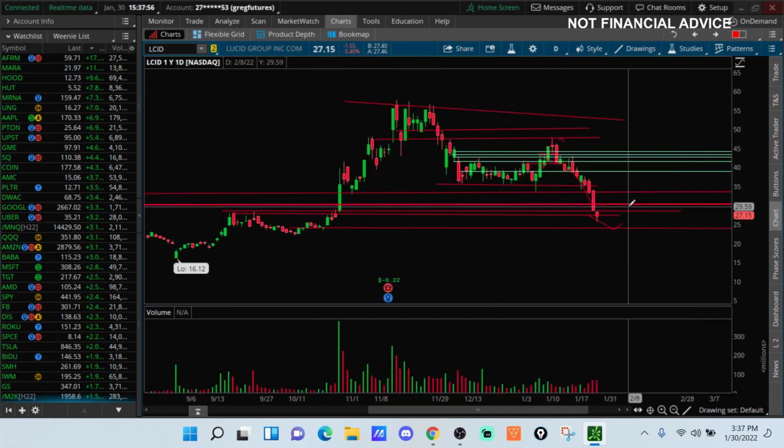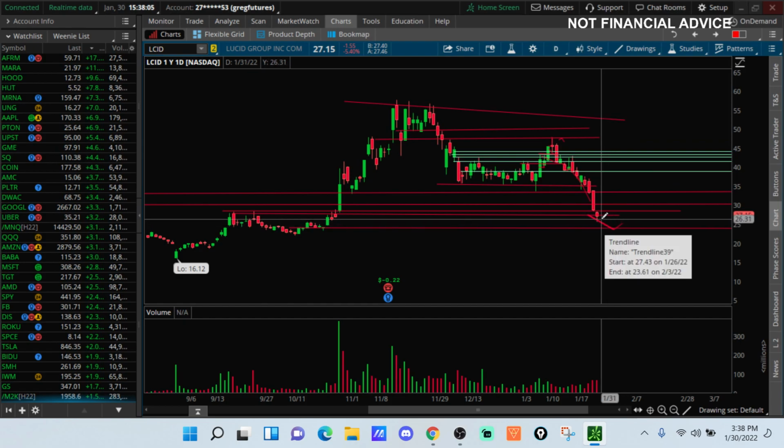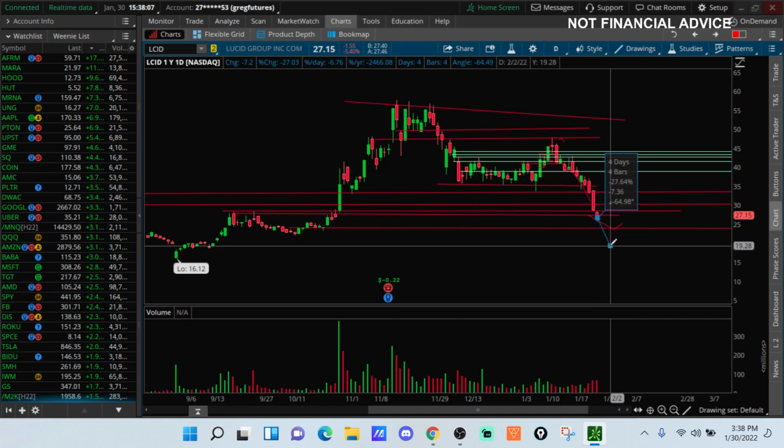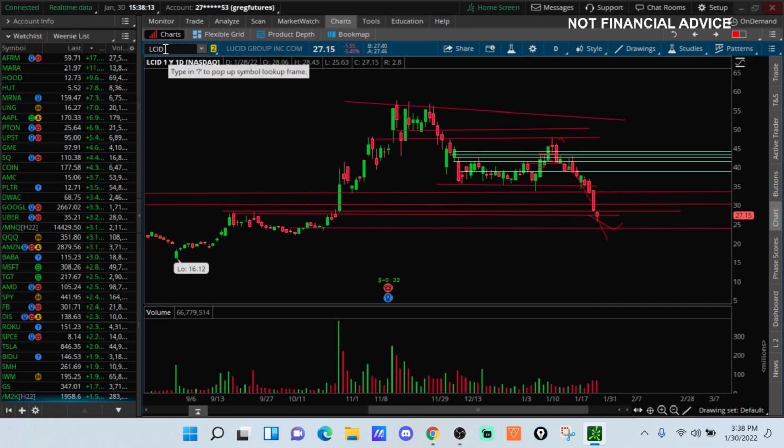So still, it's relatively weak, so more bear bias on Lucid. Bounces are going to be a little bit weaker when the overall market's bouncing, and if the market's selling off, Lucid might sell off even harder. So just be careful on Lucid Motors. Great day trading stock, great liquidity intraday, but need to see a little bit more constructive things on the higher time frame before going bullish again.